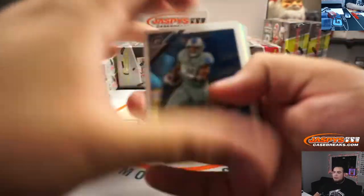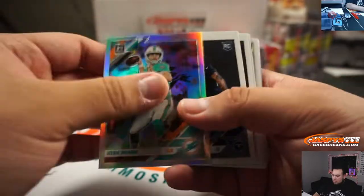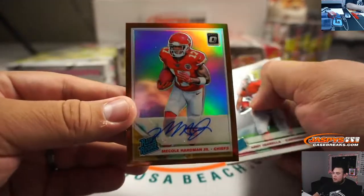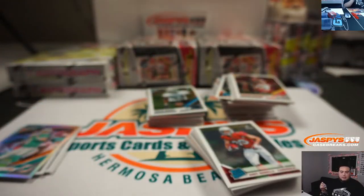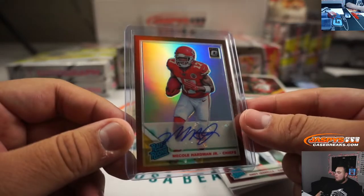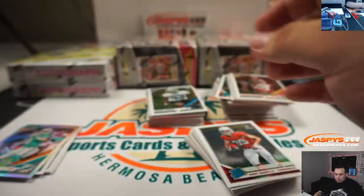Next box. And he was gone. Miko Harman Jr., rated rookie autograph. Very nice. Kansas City Chiefs going to Aaron B. And it's just the punter. Michael Pilardi, who actually had a couple of fakes out there throwing some dimes. So, peace. We're going.